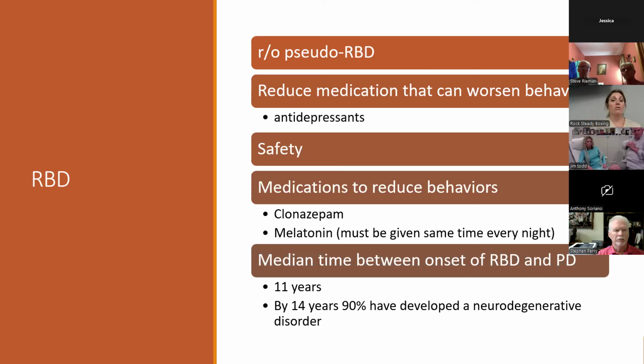One, we have what we call pseudo REM behavior disorder, meaning people with obstructive sleep apnea can have a lot of jerking movement at night. If you can't breathe, you can quickly jerk your arms up or kick your leg out. I have a lot of people where a caregiver or a spouse will say they punch or kick in their sleep, and then we just see they have bad sleep apnea. We treat that and the movements go away. That's what we call pseudo REM behavior disorder. So it's different from REM behavior disorder.